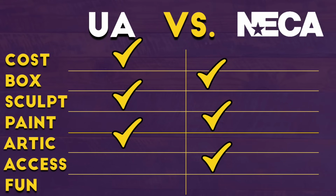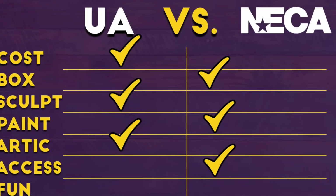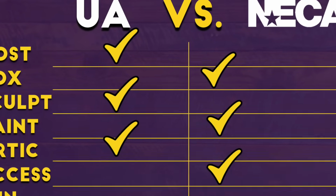So the Underground Arsenal van isn't a slouch in the accessories category, but I think the NECA one gives us more accessories, more accuracy, and more features. So if you're playing along at home, we are tied. We have 3 in the win column for the Underground Arsenal and 3 in the win column for the NECA, and that leaves it to the last category, the fun category, which I will readily admit is really just my opinion. Which one do I think is more fun?